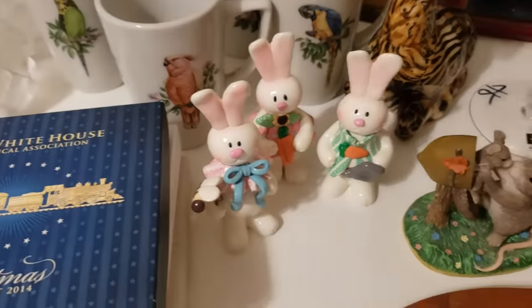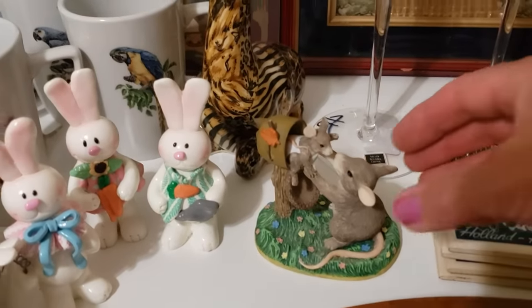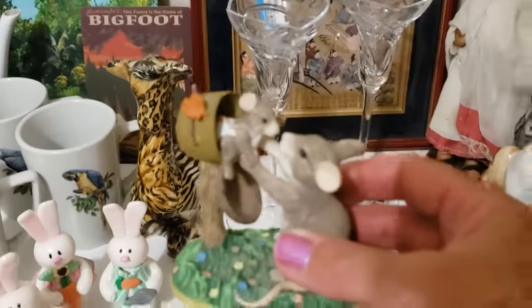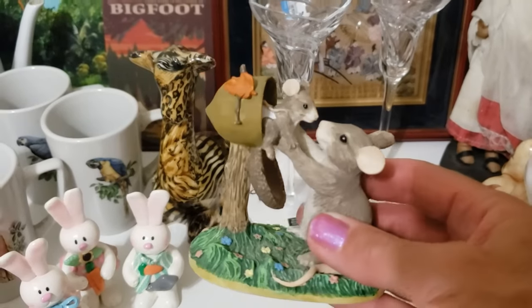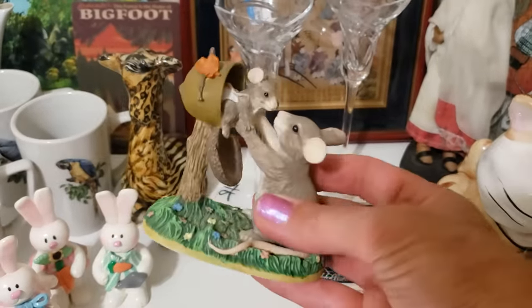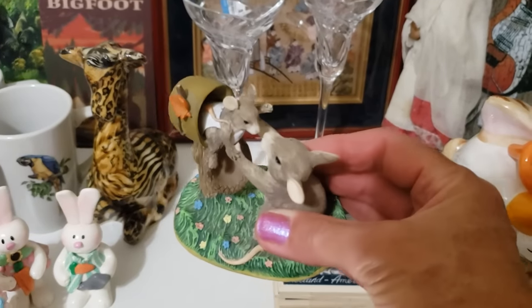This is a really sweet little charming Tails figurine. It's a mama mouse grabbing a baby mouse out of the mailbox. I paid $1.99 and these sell for about $12 to $15.